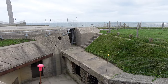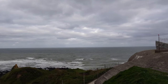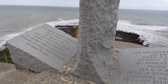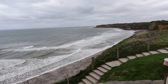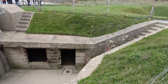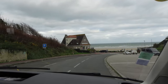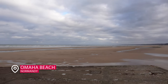Pointe du Hoc was captured by the 2nd Battalion of U.S. Army Rangers. It is wild to think that the war could have been completely different, D-Day could have been completely different, if the Germans had actually finished installing the artillery weapons here. This was built as a fortress, and they just were not prepared here, which led to the Allies being able to be successful. It was then time to make the trek to Omaha Beach.